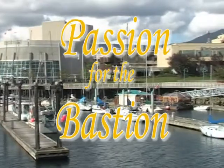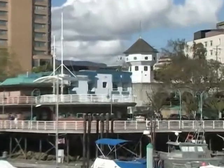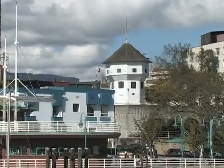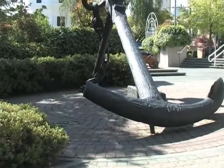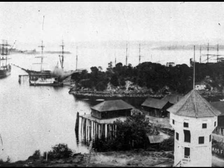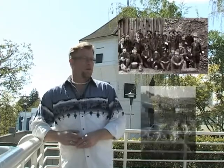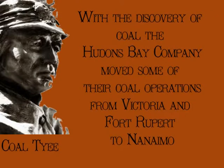Like a beacon, Nanaimo's oldest building stands watch over the harbor in this Vancouver Island community, as it has done since the Hudson's Bay Company first arrived here following the coal up the coast from Victoria in the early 1850s. The Bastion was built in 1853 by the Hudson's Bay Company. They came here after the discovery of coal back in 1849, I believe, and moved their coal operations from Victoria.